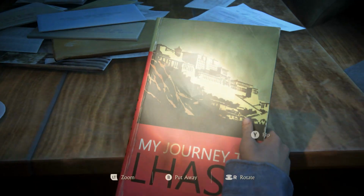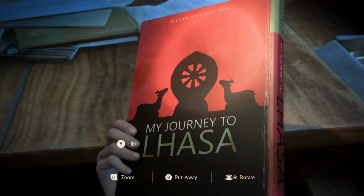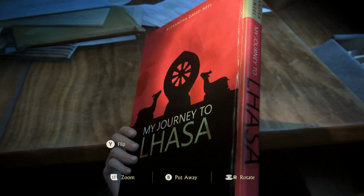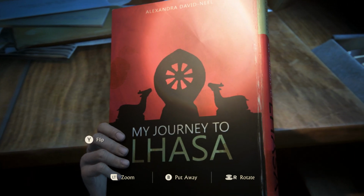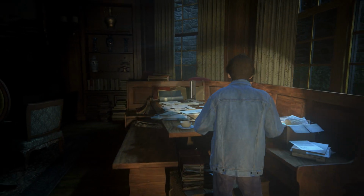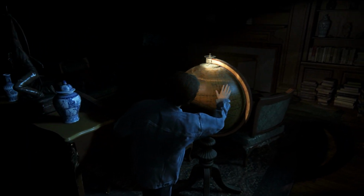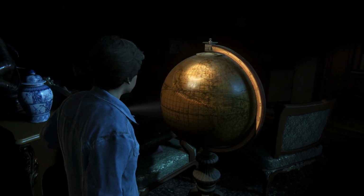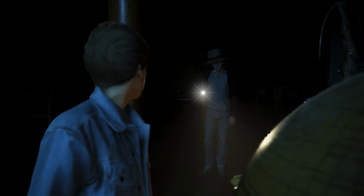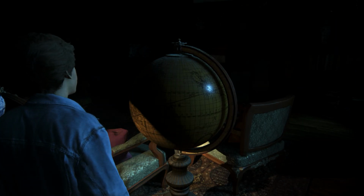I just read this one. Oh yeah? Is it any good? It's kind of incredible. It's about the first Western woman to visit Lhasa. I'll get there myself one day. So where are we going? Huh? Well, if you could go anywhere in the world, where would you pick? Anywhere? Anywhere.